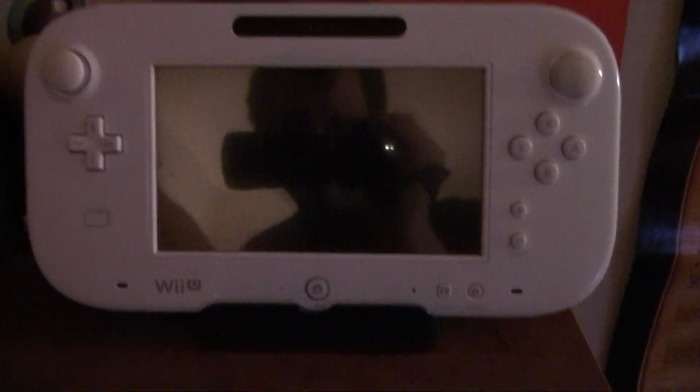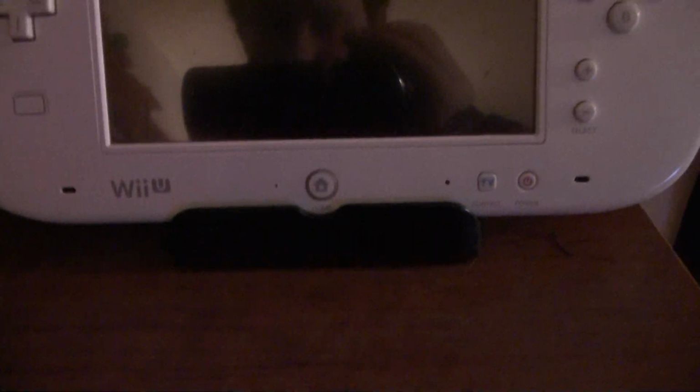This shelf is the first part of the room to receive the most changes, because almost all the games on this shelf were previously on that shelf, but now we moved them over here. So to start from the top, here's the Nintendo Switch, and right next to it is the Wii U gamepad standing on the charging cradle.